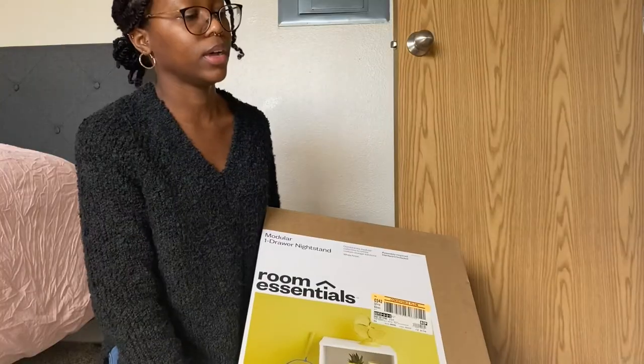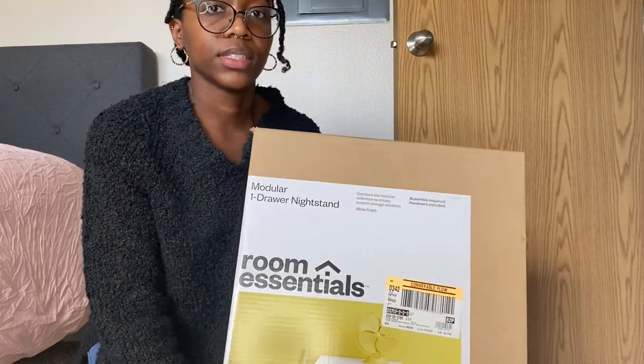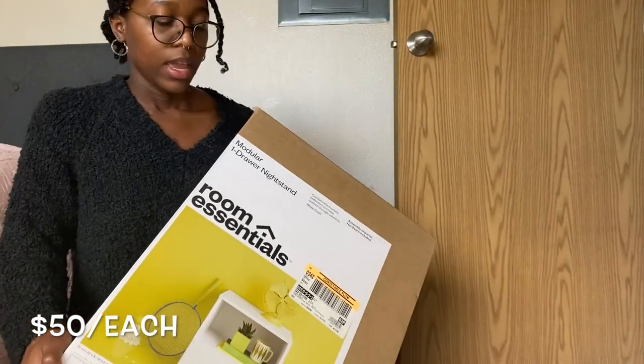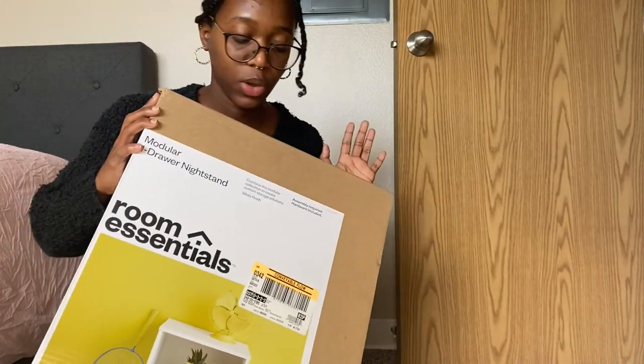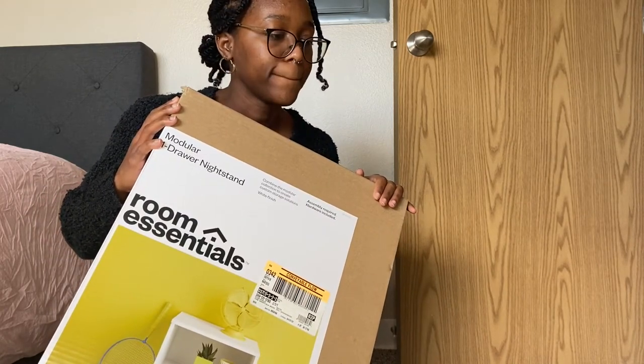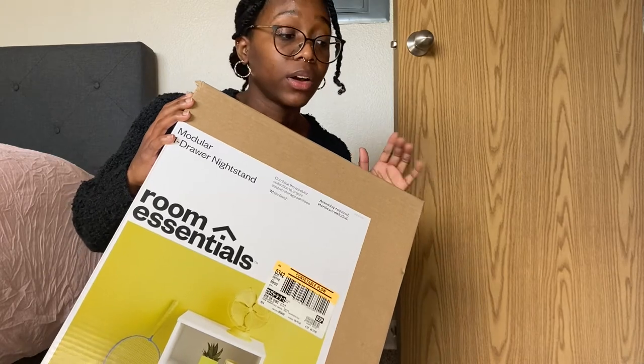I'm gonna need to put my back into this one, y'all. Hold on. Ooh. Y'all, this is going to be heavy. I finally got two nightstands. And they are just some basic white nightstands. They were $50 each at Target. I ain't even gonna lie to y'all. Let me put this down.